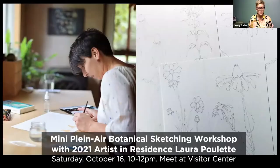Before we get too far into Norman, I wanted to introduce another workshop that will be taking place next Saturday. This is with another 2021 artist in residence, Laura Poulette. She is a botanical artist from Berea, who's actually in the audience with us today. She's documenting Bernheim's incredible plant diversity throughout all four seasons. She will be joining us for fall next week and doing this mini plein air botanical sketching workshop on Saturday, October 16th from 10 to 12 p.m. If you are interested, you can find out more details and register on our website at bernheim.org/calendar.